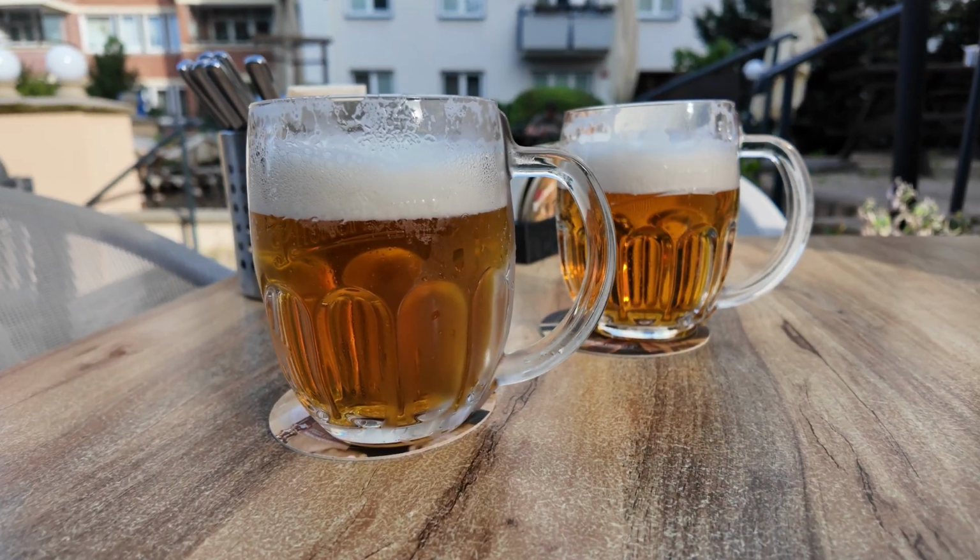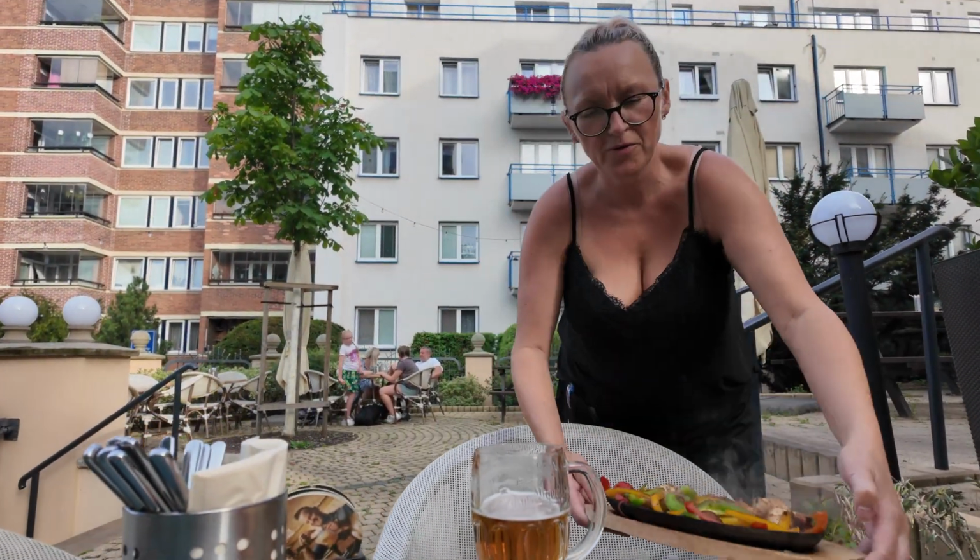So for a drink, as usual, we've gone for Pilsner. Děkuji.